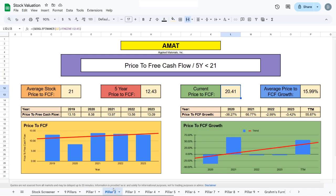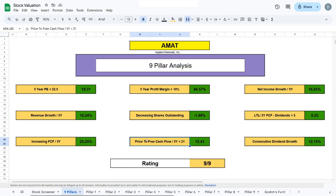Now, looking at the price to free cash flow, we can see that currently that is sitting at 20.41, so quite higher than the 5-year average. We can also see that the main jump happened this year when the price to free cash flow jumped from 13 to the current value, and on average has been growing at a rate of 16% yearly. So the price to free cash flow is something I will keep my eye on.